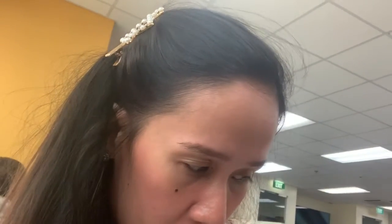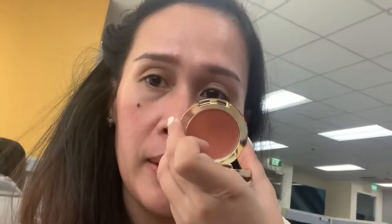Then I have another blush on. This one is from 3CE in the shade Yotima. Ito medyo coral. Coral yung kanyang shade. Ibang-iba dun sa BLK. So, pag feeling ko gusto ko na medyo bronzy effect, yun yung ginagamit ko. And then, I also have an eyeshadow.